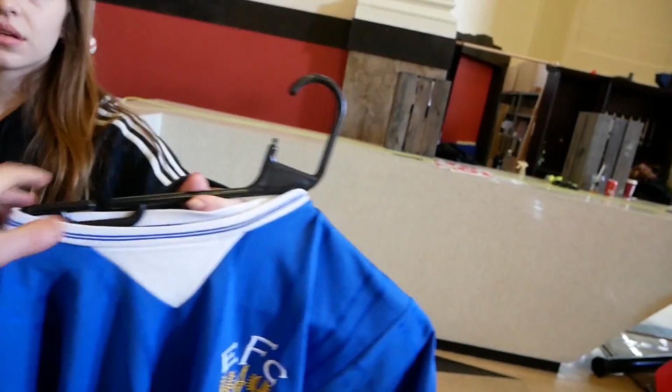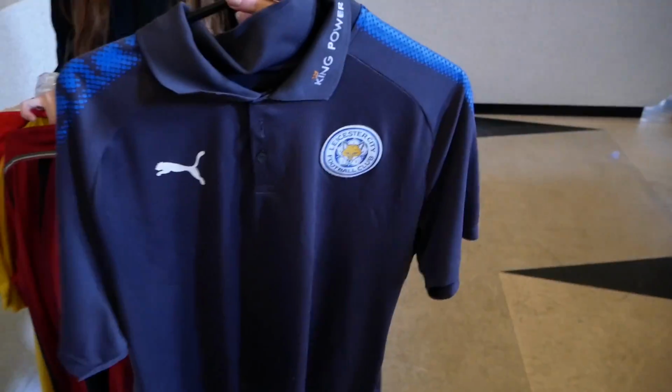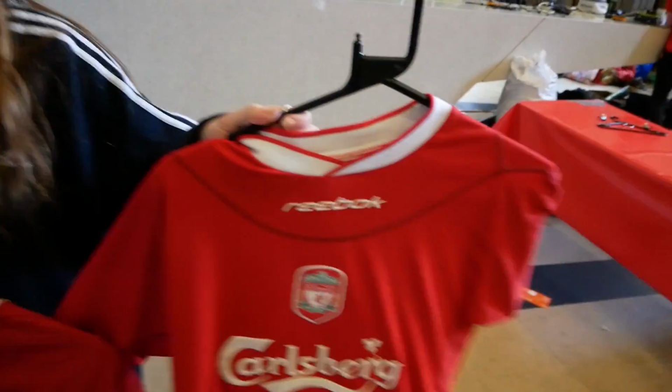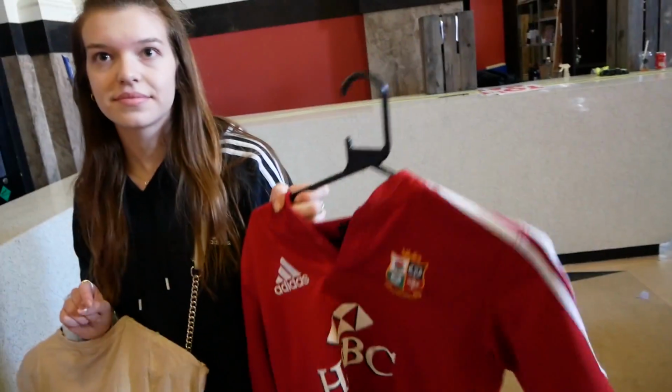Oh, wait, what? There's no way that's genuine, right? It's a score-draw Everton one, but still quite nice. I don't know if I'd want it though. It's a retro remake. I don't really like them, but still. Leicester type shirt, lovely. As fake as that looks, that's actually a real AC Milan shirt. Classic Port Vale, lovely. Oh, smashed it. Most likely fake, I don't really know. Rugby. I thought there was.